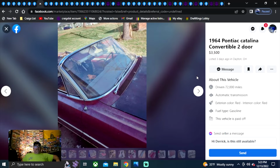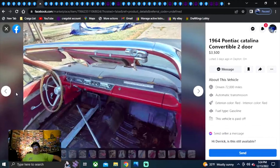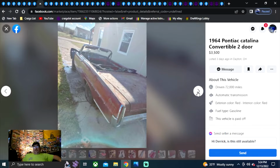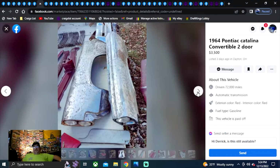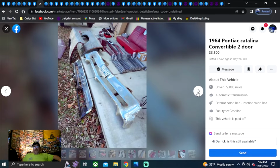It's going to be a 64 Pontiac Catalina convertible 2-door, and he's got it in the ad as a convertible. You got to dig that. $3,500, 3 days ago, Dayton, Ohio. Whole front end's pulled off of it, but boy, it looked like a huge pile of parts coming with the car right here. I don't know if those are extra fenders. Looks like it had fenders on it still, or no, it doesn't. So he's already ripped it apart. Boy, it still had the engine and trans in it. So you got a lot of the parts for it.